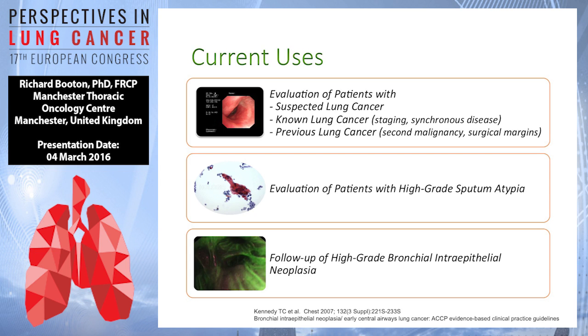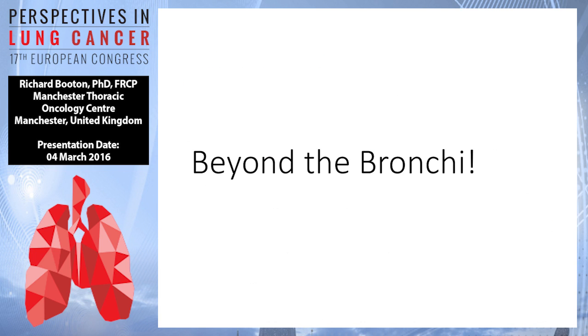Perhaps, certainly in my part of the world, we don't do a lot of sputum testing nowadays for atypia, but if you see people with high-grade changes in sputum, you can use autofluorescence to evaluate them much more accurately. And of course, if you incidentally biopsy something which is severe dysplasia or carcinoma in situ, you can use autofluorescence to follow these patients up very accurately too.